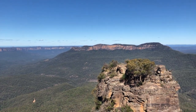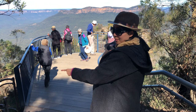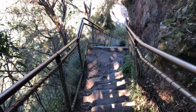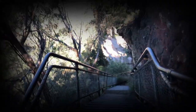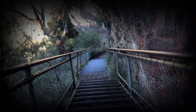Giant stairway. So this is taking us to the giant staircase. Quite steep. Oh, my head is freezing. Oh my goodness.